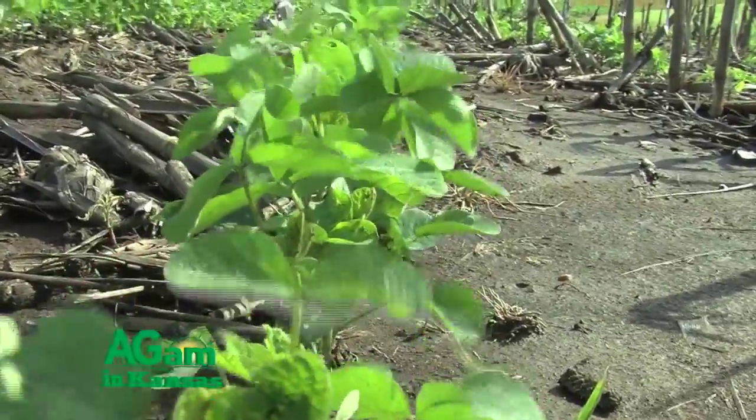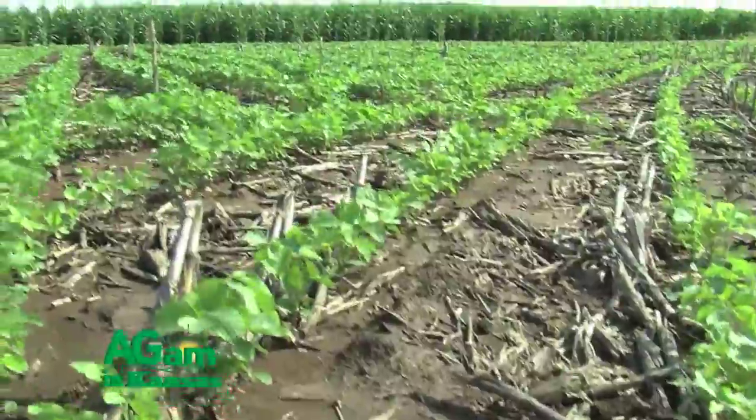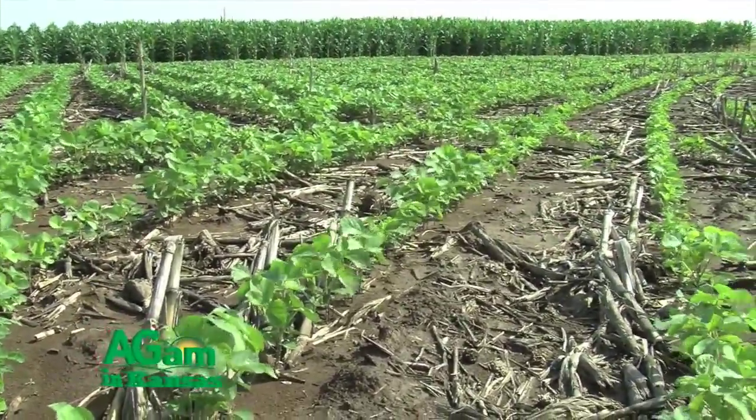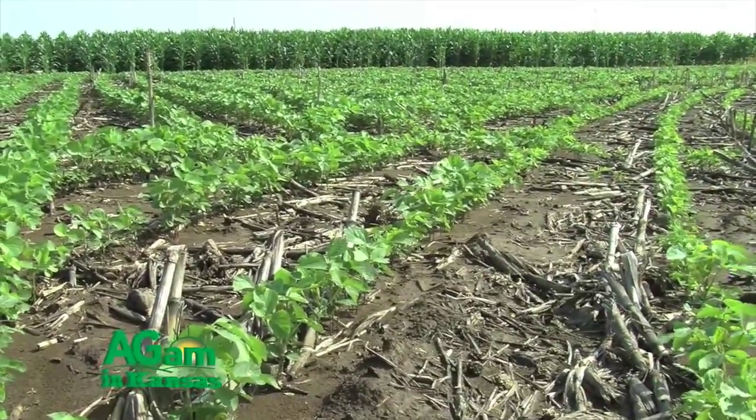Right. Yeah, because some fields have a boatload of residue. They do. A couple hundred bushel corn crop has quite a bit of residue, and it will take time for that residue to break down.